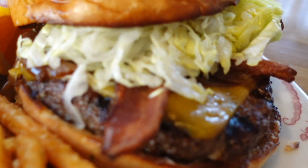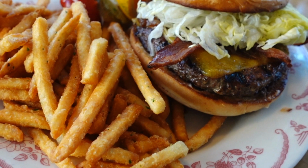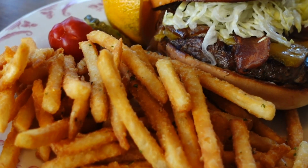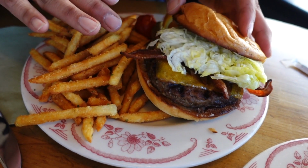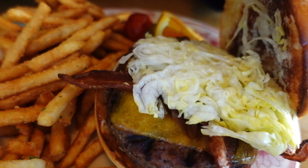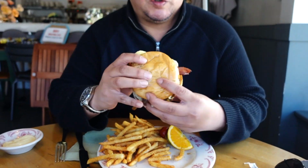It was called the BJ burger. Plain Jane burger. Which is this one right here. We're gonna try this out. Looks very nice. Looks beautiful. There's the bacon, the burger. There's some caramelized onions in here. Very good. All right, let's just take a bite out of this. Nice patty. Here we go.